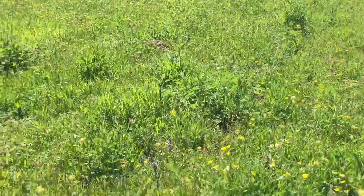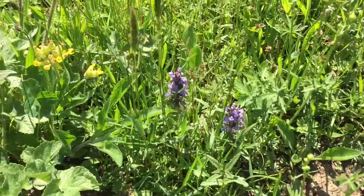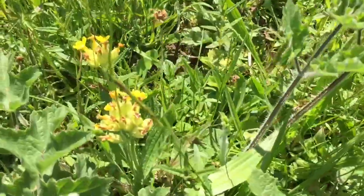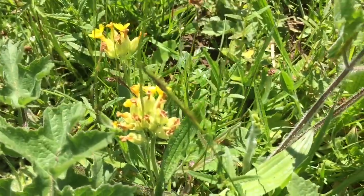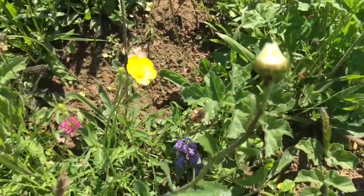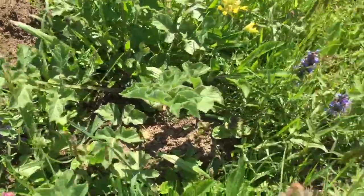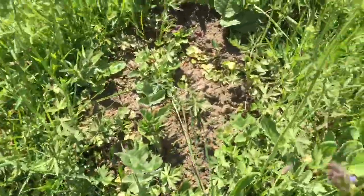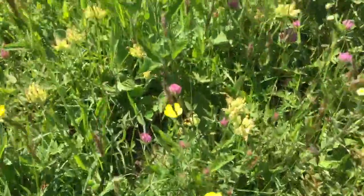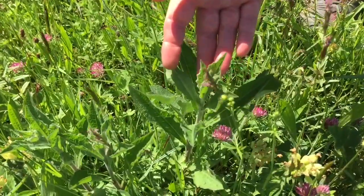But in front of us is a really nice little patch of the slightly damper sward. You can see the purple spikes of bugle. There's a cowslip still just about flowering. Again, lots of meadow buttercup, sweet vernal grass, plantain, yellow rattle, and we've actually got common knapweed coming up over here, and lots of red clover.